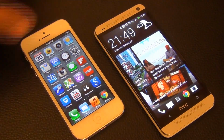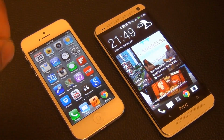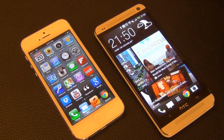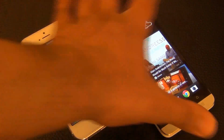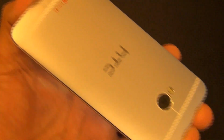Okay, and a quick comment on the build quality. The build quality is the same on both. When I hold these devices in my hands, they both feel premium. HTC nailed it. Okay, it's the perfect build quality. It's the same material. It's aluminum in the back. As you can see, it looks beautiful all around.